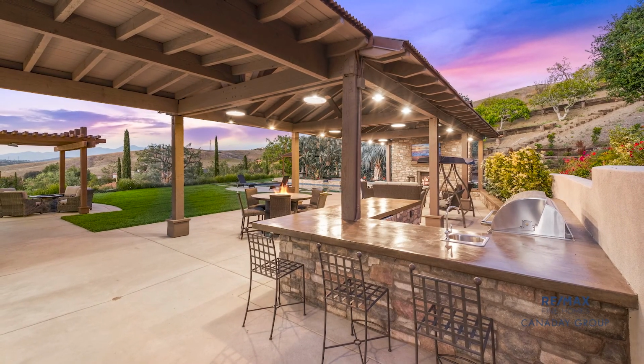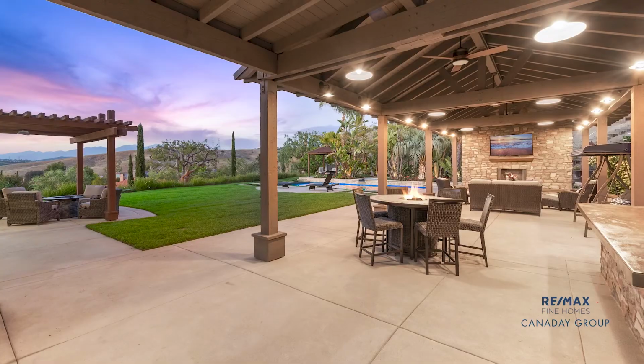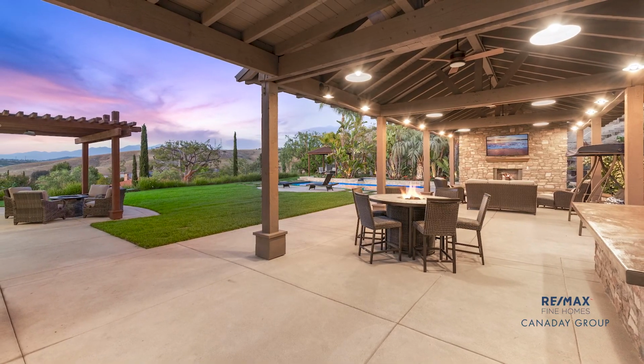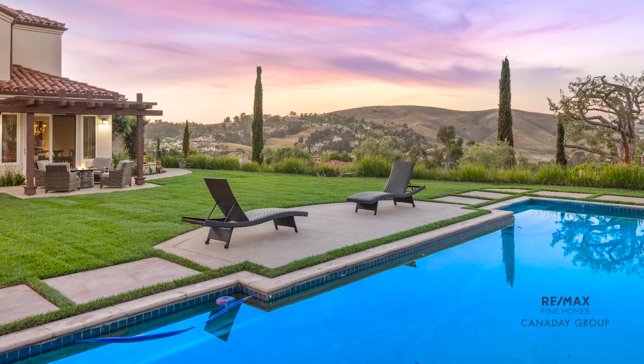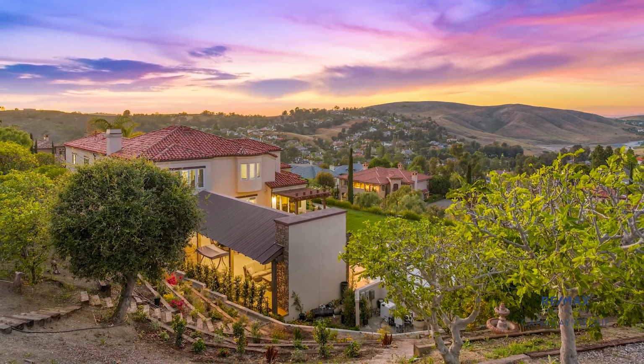Again, the most incredible views, and from the pool, and from the cabana, and from the kitchen, and from a view spot that you could see not only Marbella Country Club, but the sunsets as well.